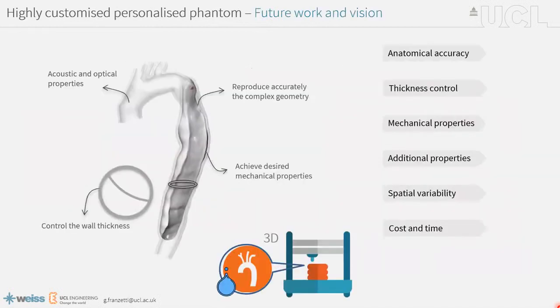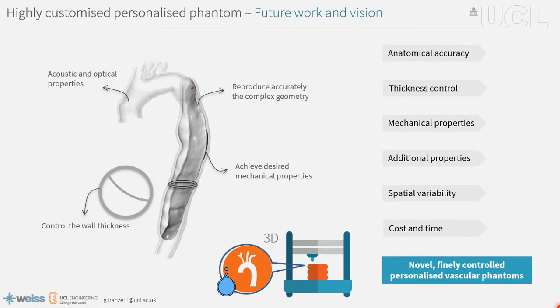When thinking about the aorta I showed you at the beginning, we can now imagine the possibility of not only creating an anatomically correct phantom, but also a highly customized phantom with the desired specific vessel, or more in general organ, properties, with implication not only for hemodynamic studies, but medical device development or surgical training as well. This can lead in the future to new, finely controlled and highly patient-specific phantoms, relevant not only to cardiovascular work, but potentially to different medical fields as well.